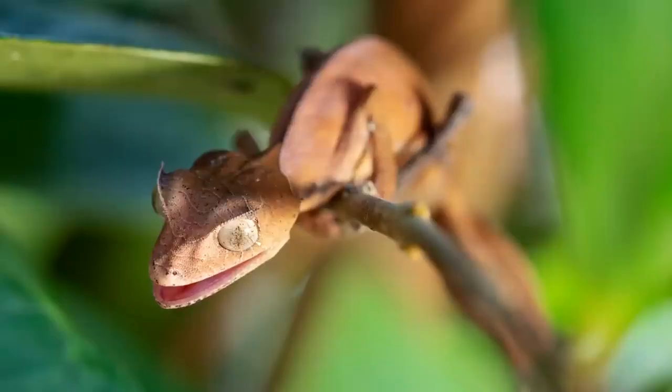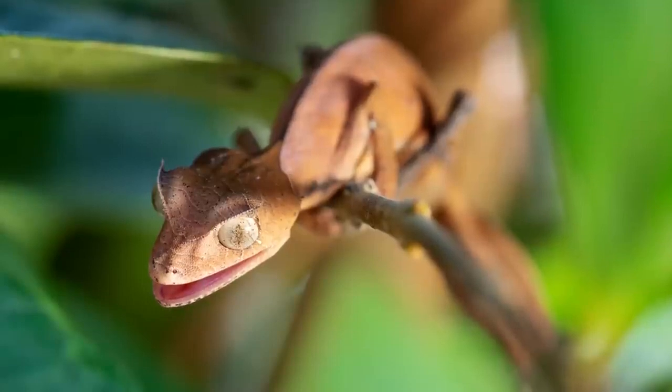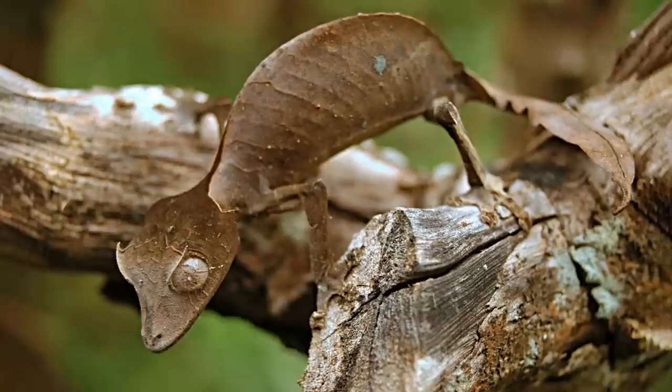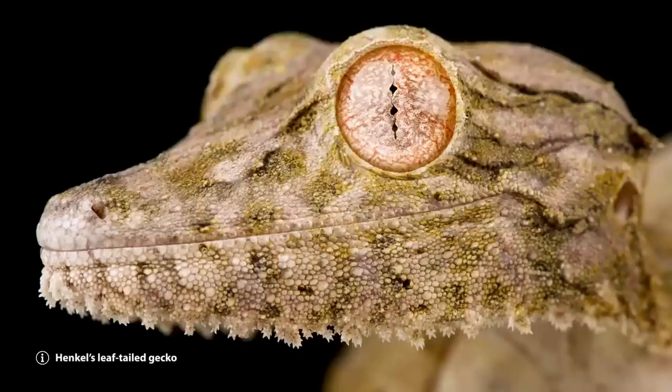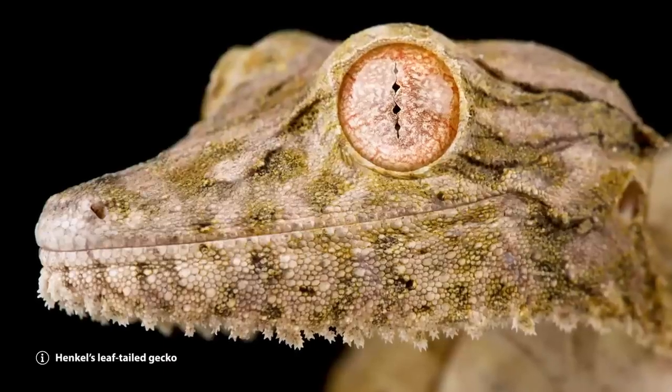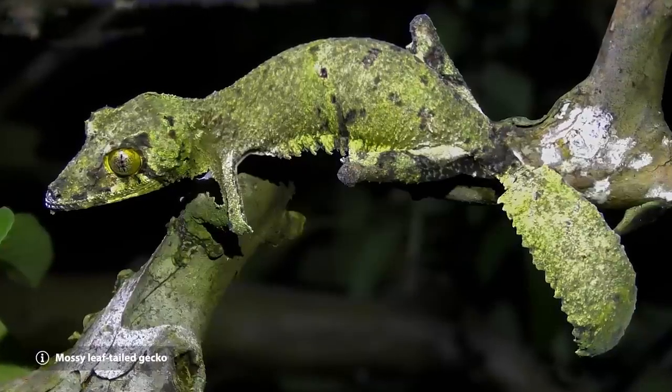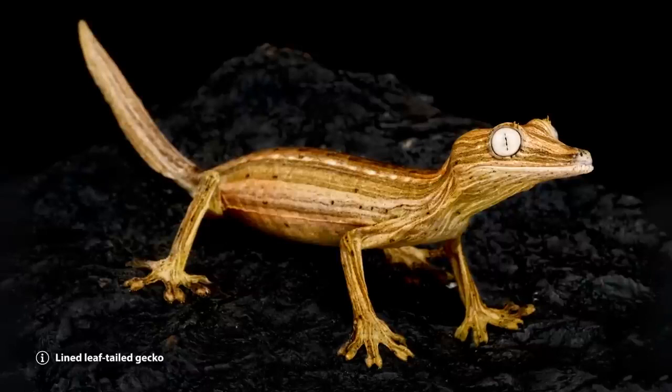The spear-point leaf-tailed gecko is present on Nosy Be and looks very similar to the satanic leaf-tailed gecko which is found to the east. Both of these reptiles are members of the Uroplatus genus, whose members are known as leaf-tailed or flat-tailed geckos, all of which are endemic to Madagascar.